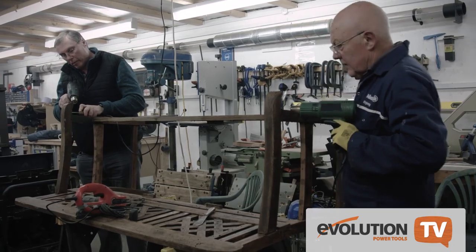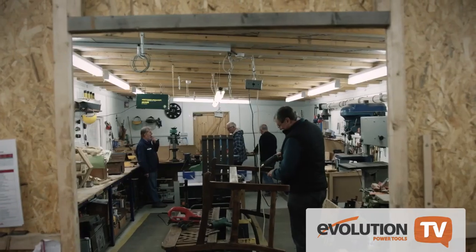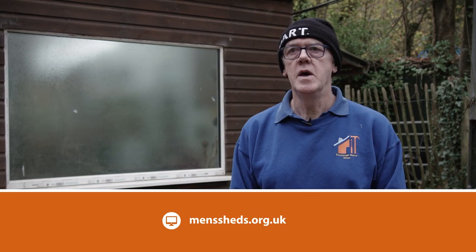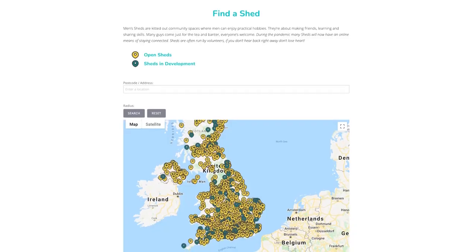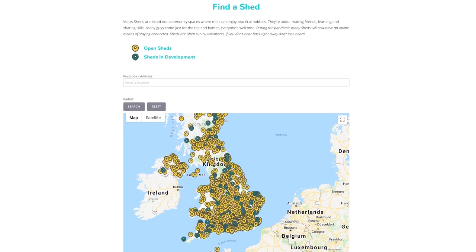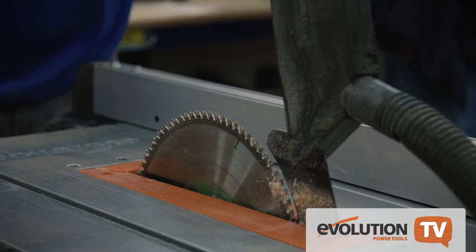If you fancy joining the men's shed, the best thing to do is go to the national website, UKMSA, United Kingdom Men's Shed Association, and you'll find the map there. You can type your postcode in and it'll bring up all the little shed icons all over the map. There's 600 of them, so you should have one close to you. Contact them and they'll probably welcome you in.